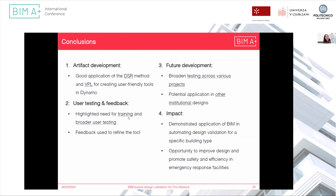And conclusions. So for the artifact development, I can say that we had some good application of the DSR method because we developed the artifact. And also we had a good implementation of VPL because we were able to create user-friendly tools in Dynamo. And then we had the user testing and feedback. So it highlighted the need for training, previous training before handing the guidelines and the algorithms to the users.